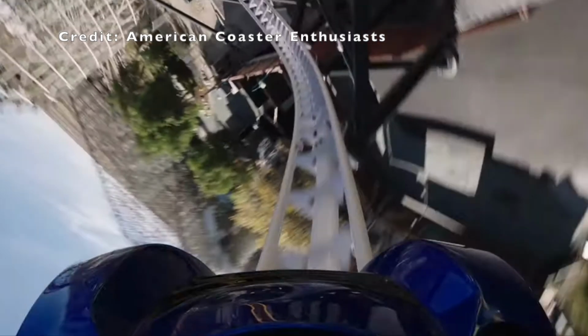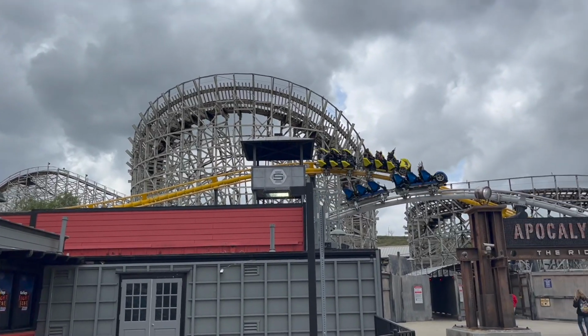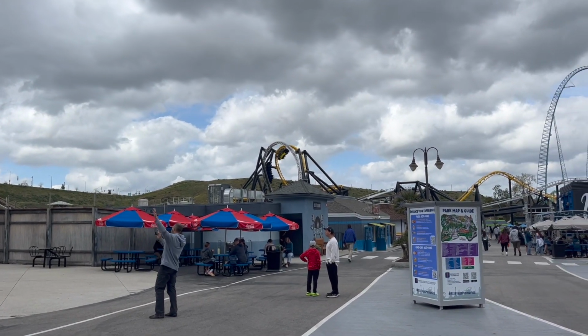From here, you twist to the right and dip down into your first LSM boost. It's kind of weird because about halfway through the launch, you feel a significant jolt. It's not really uncomfortable, though if you do have your head forward, you might slam back into the seat a little bit, and that leads you into your first corkscrew.